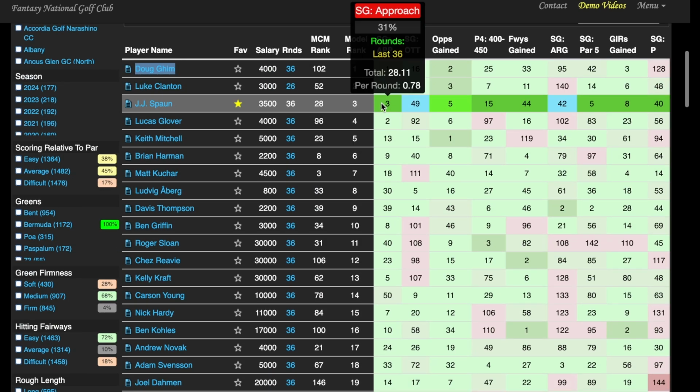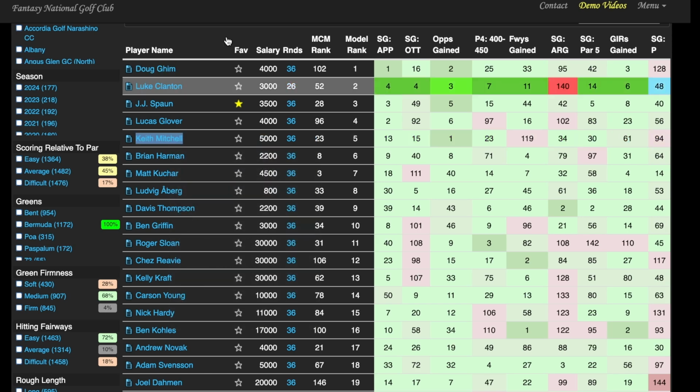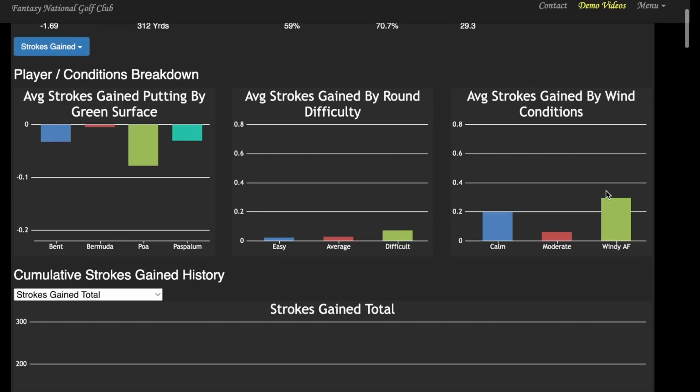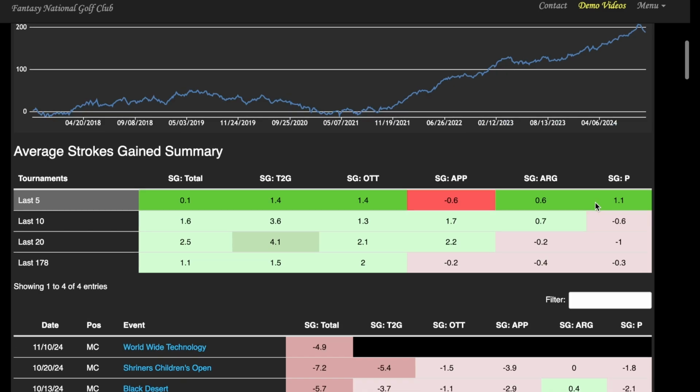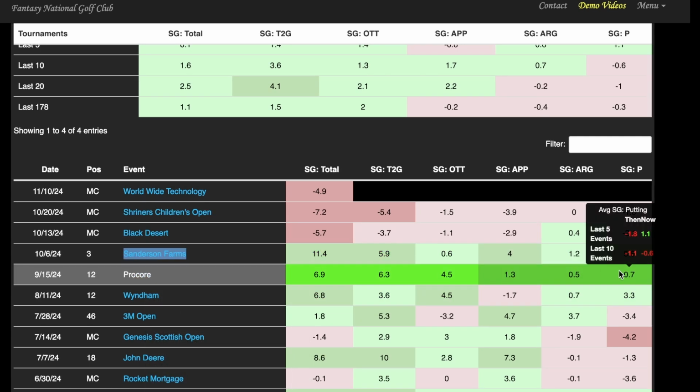So over the past 36 rounds, new names that jump up into the mix: Keith Mitchell, Brian Harmon. We know Mitchell can do it. He's won at the Honda Classic before. He really seems to have gone into the tank a little bit. I know we just discussed him as a part of the best ball drafts on Underdog, but you know, after should have won the Sanderson Farms, which is another tournament that Mackenzie Hughes has won. We can take a look at that as well to see some names that might pop up. He's just been in the tank.